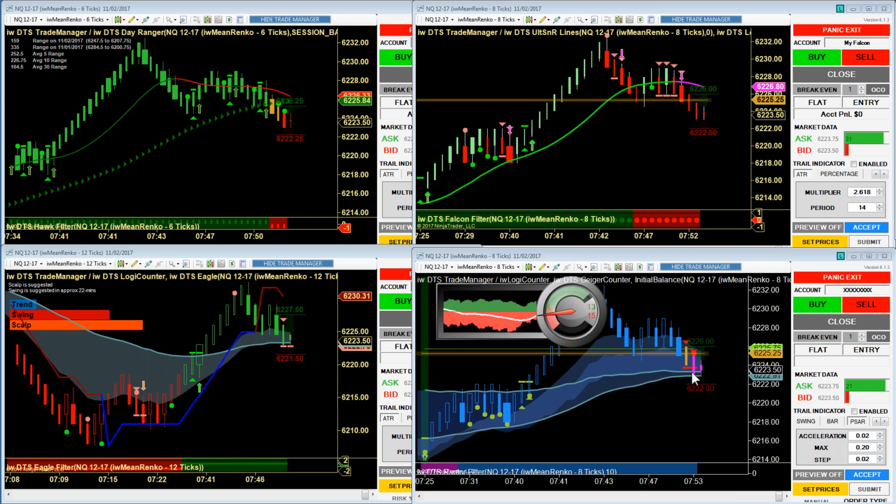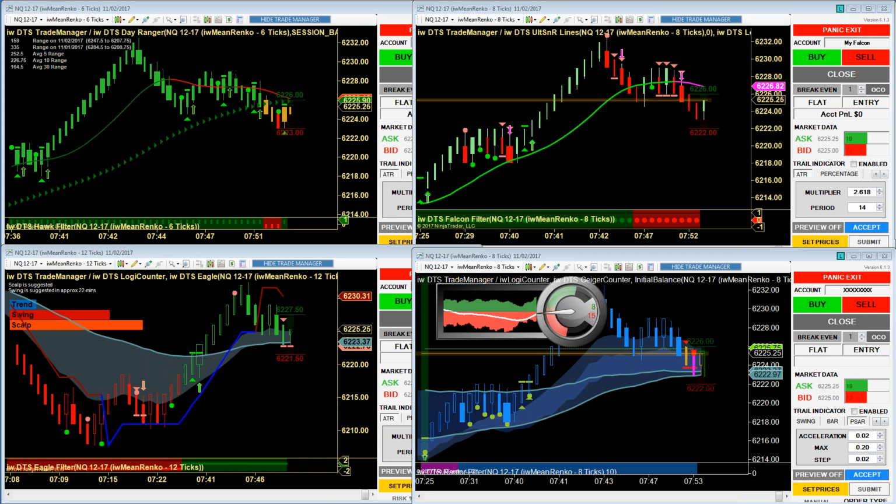Okay, the Raptor's back on the hard edge, as is the Eagle, and the Hawk making its 4-arrow consolidation slash red bar buy. So a couple of bullish signals here. The Falcon, the only one out of sync with all of that. Of course, the Raptor and the Eagle not producing a signal just yet. The only one actually producing a signal right now is the Hawk.